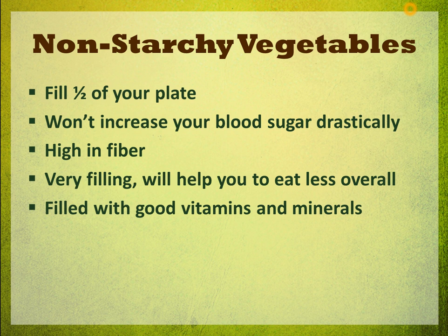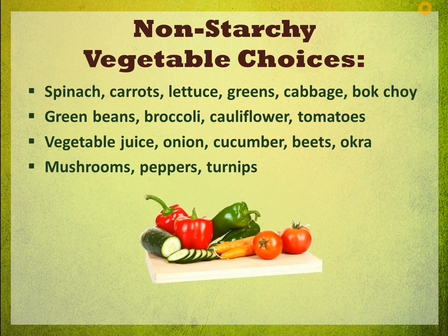In addition, vegetables are high in good vitamins and minerals. And as a good rule of thumb, the more color, the more vitamins. The biggest problem most of us have is determining which vegetables are good non-starchy vegetables. If you're uncertain whether or not your favorite vegetables are starchy or non-starchy, simply refer to this slide here. This has some good examples.